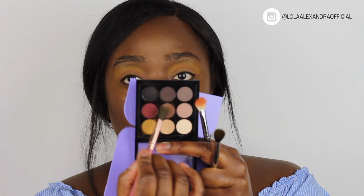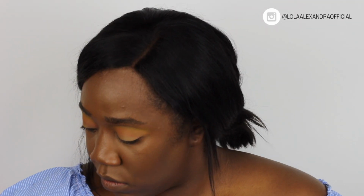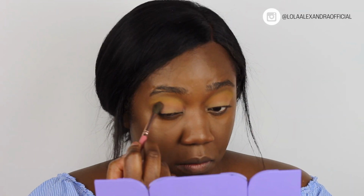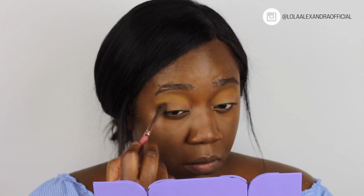So to add some definition, I'm going to add some brown and I'm going to mix it with the black, and I'm going to focus it on the outer corner of my eye, create kind of a V.